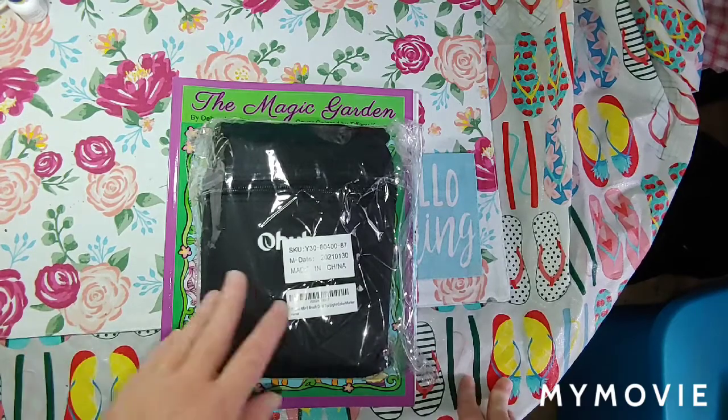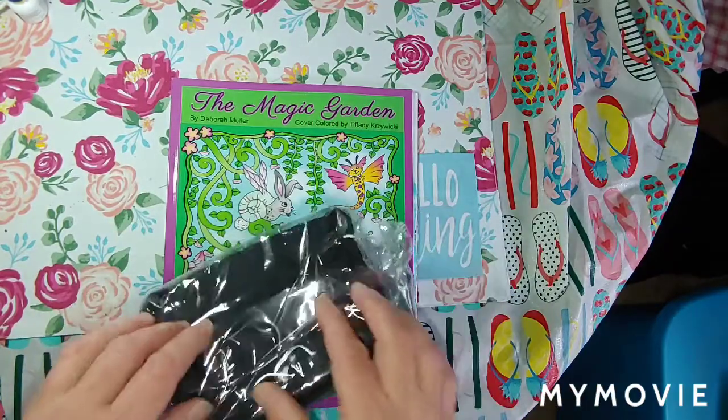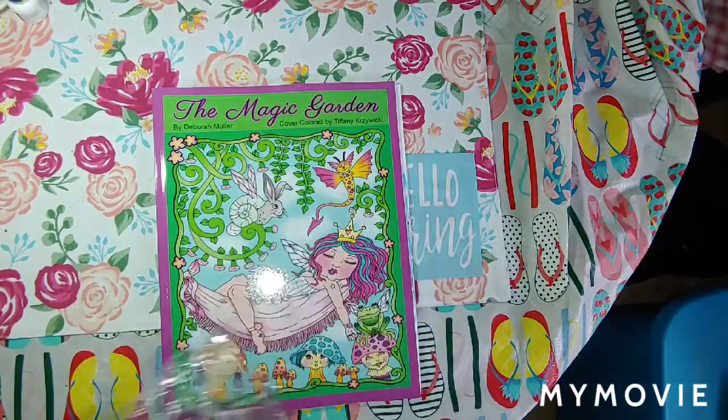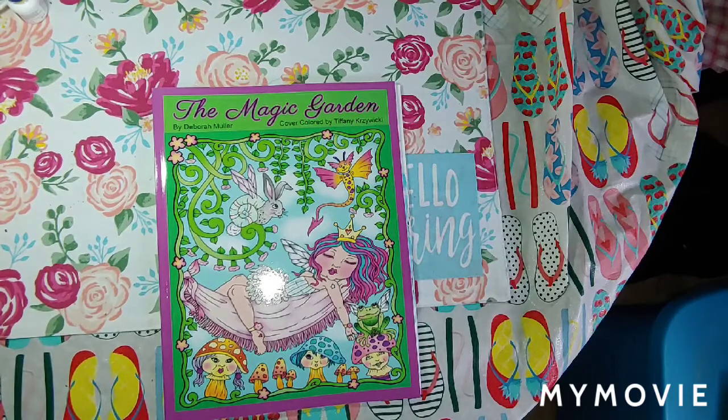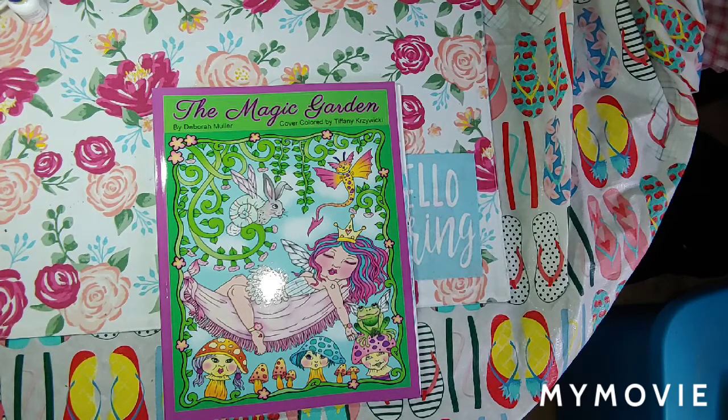I got the Ohuhu 48 brush tip markers, the pastel markers today. And I thought we would open these and do a color and chat, with Deborah Muller's new book, The Magic Garden. Let me go ahead and open them. It's hard to open them now. I'm going to show these on a few things I got. I got some Happy Mail that I'll show too in another video.